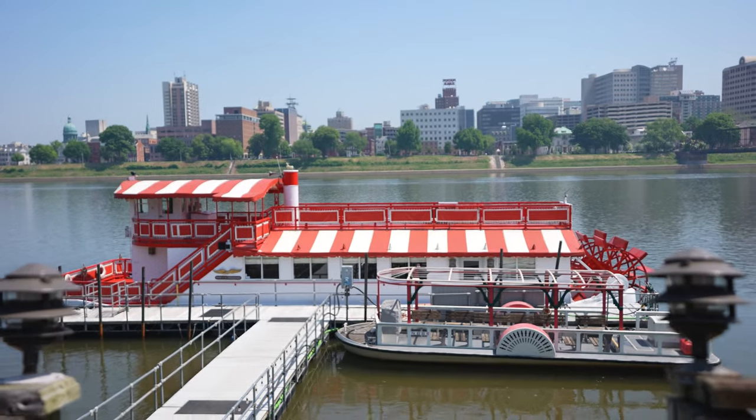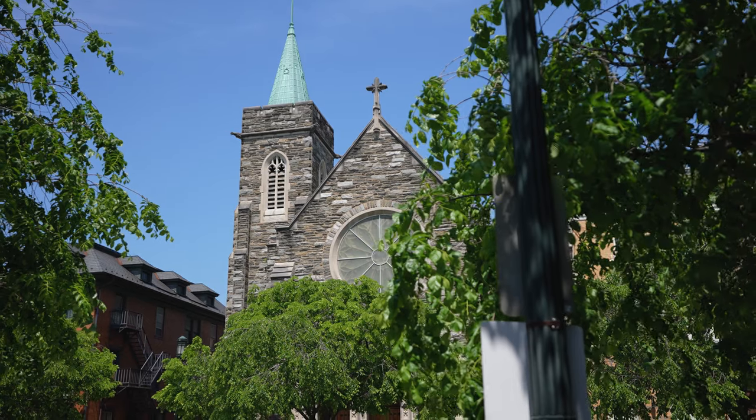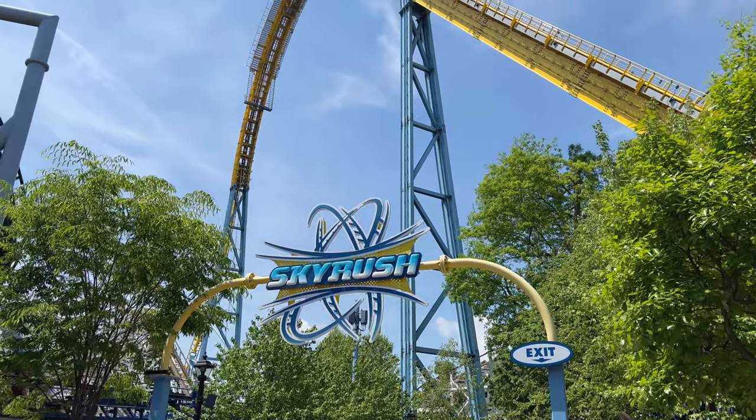We decided to go for a little walk across this bridge to see all the older homes and the pretty architecture. So that's what we're doing for now.